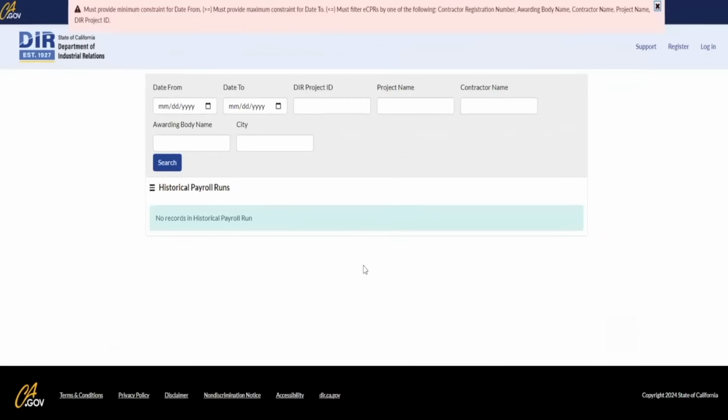Unfortunately, today we can't show you a complete search right now, as we are still populating the historical data that is being migrated over from the legacy eCPR system, but they should be available after the launch of the new Public Works system.